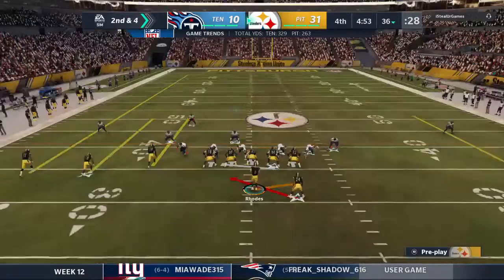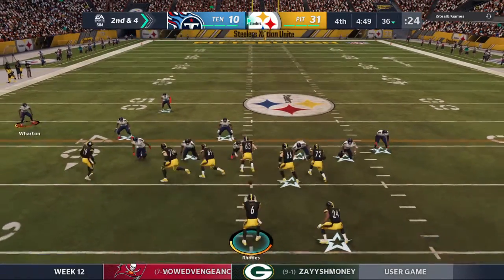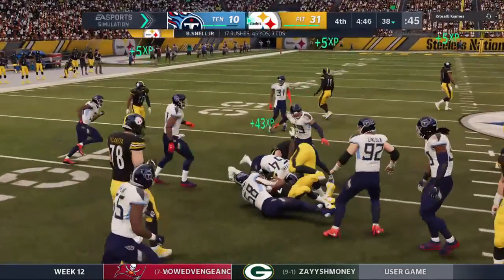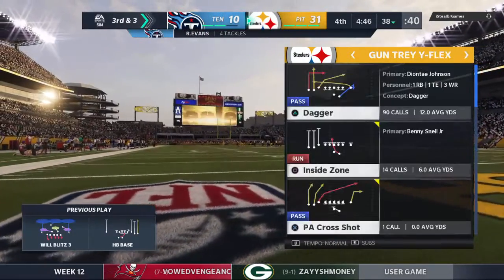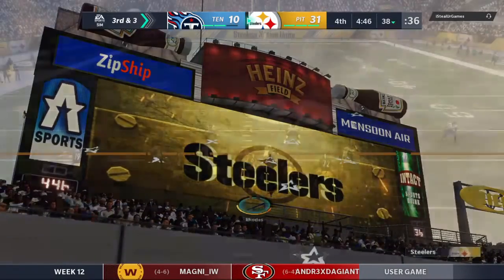The last run got 6, now 2nd and 4. They're going to run again with Snell. And they will only muster a yard here to the 38. The Titans going to use the first of their timeouts. It's just their first. They'll be down to 2 remaining as we step aside here in the fourth quarter.